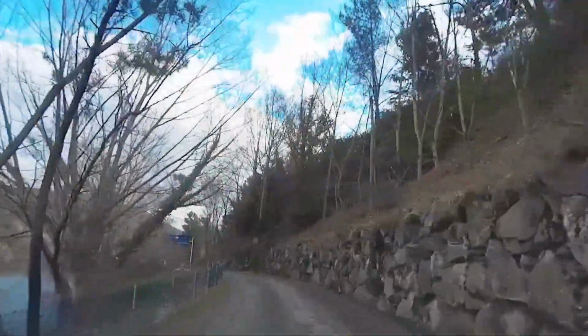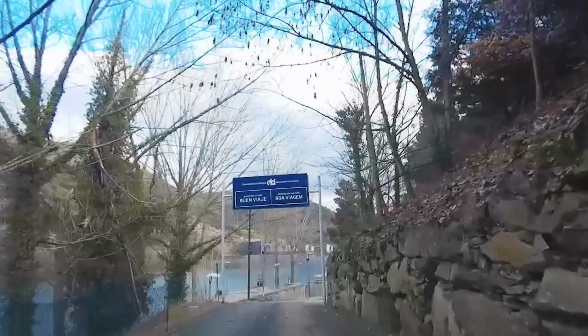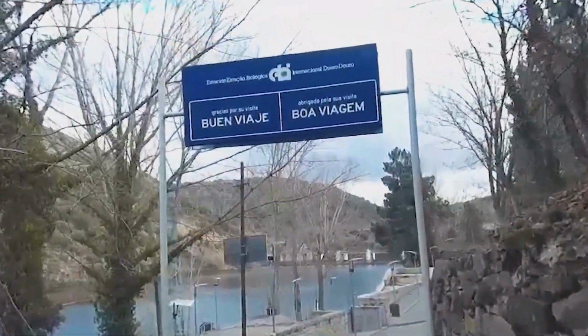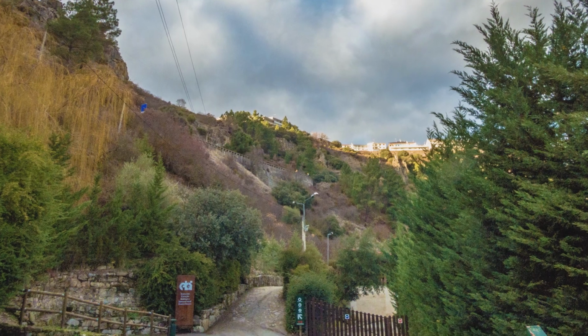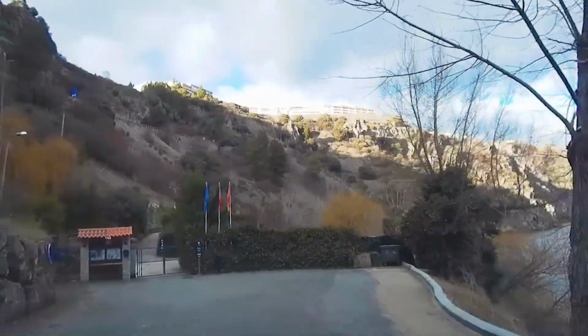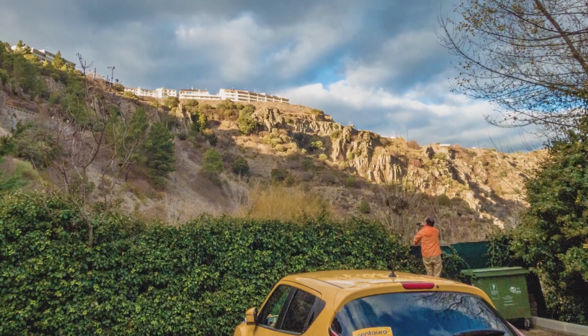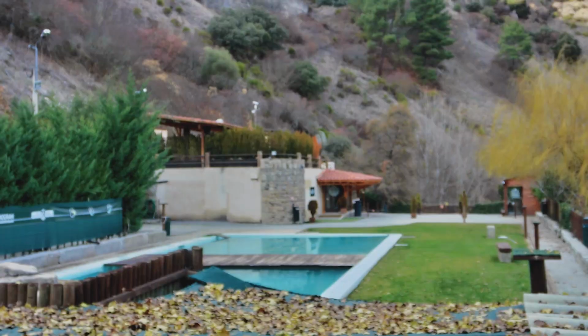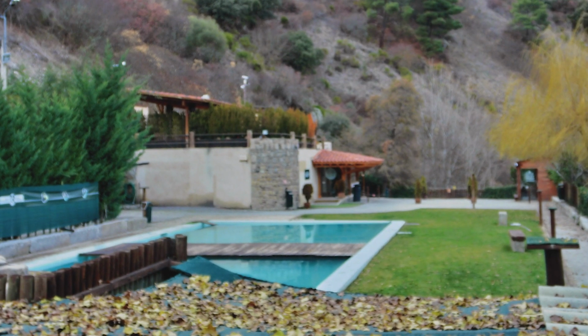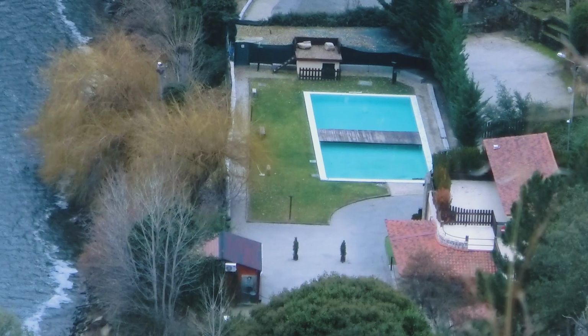Tourists come from both banks of the Douro, so the inscriptions are both in Portuguese and in Spanish. We stop at the entrance to the territory of the International Biological Station. This is how the station looks from the side and from above.